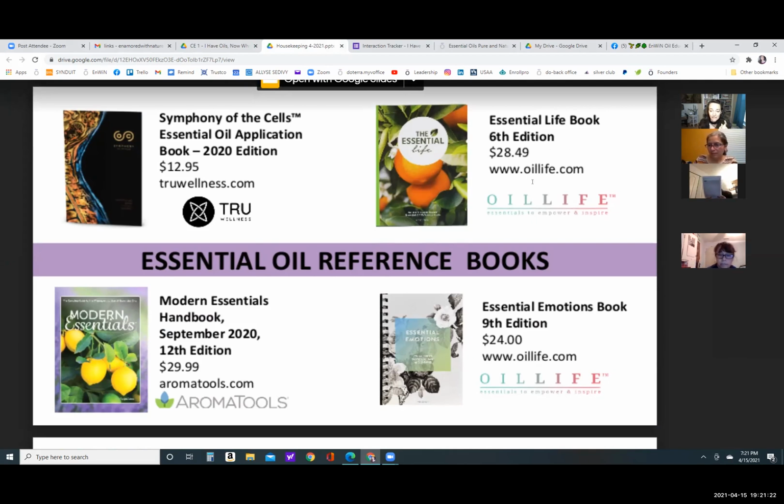The Essential Life book, which is now up to the 6th edition, you can find at oillife.com. That's a fabulous place to get it. Of course, Amazon carries it too. Modern Essentials Handbook. This one is now up to the 12th edition. You can get it on Aroma Tools, and well, I think they actually have that one on Amazon too.